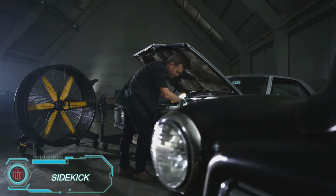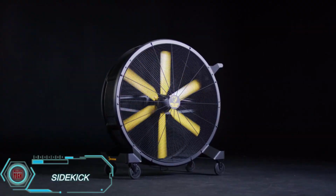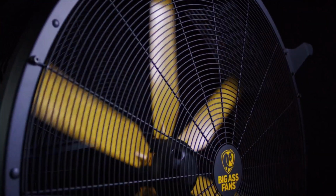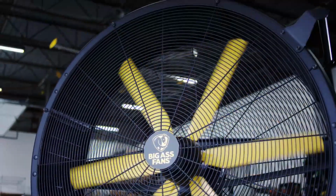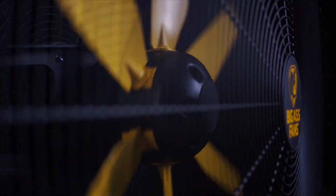We've already discussed cooling the area around your home, but the SIDEKICK fan takes it to the next level. Priced at $2,600, this fan has a 4-foot diameter and can push a massive amount of air, all while operating at a low noise level. It's big, it's powerful, and it's surprisingly quiet.